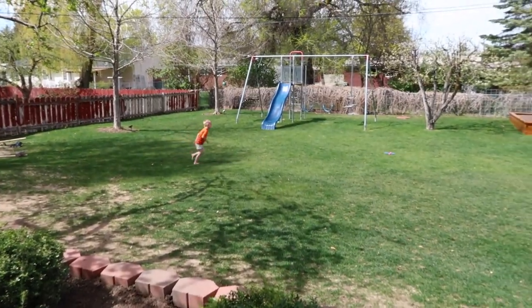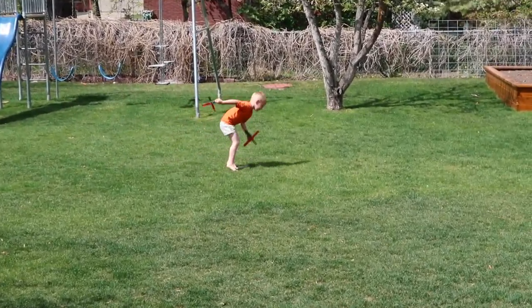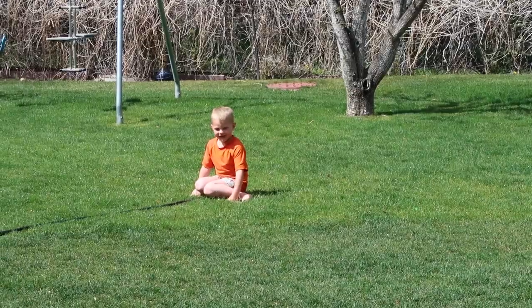Somehow Lincoln convinced me to let him run through the sprinklers, even though it's not that warm out here. Looks are a little deceiving. He saw some kid playing in the sprinklers. He's like, I want to do that too. And I was like, we can't because we're quarantined. He's like, can we do it in our yard? I was like, well, I guess.